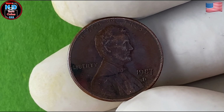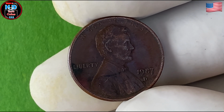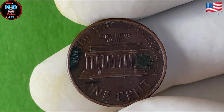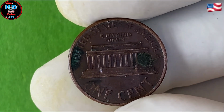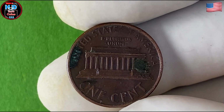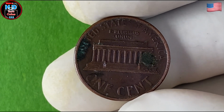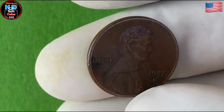One of the most exciting aspects of the 1987 Lincoln penny is its continuing appeal to collectors and investors. As the years go by, the 1987 penny has become increasingly popular in the numismatic community due to its historical significance, its association with the Lincoln cent series, and its potential for rarity. For collectors, owning a 1987 penny in excellent condition or with a rare minting error can be a rewarding experience, and it may even prove to be a worthwhile investment as the market for coins continues to grow.